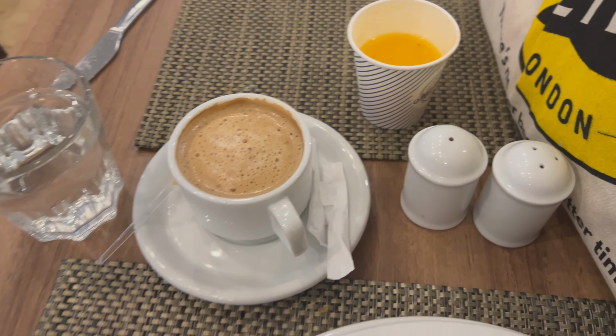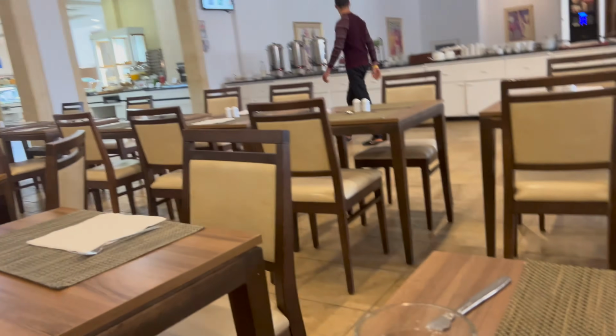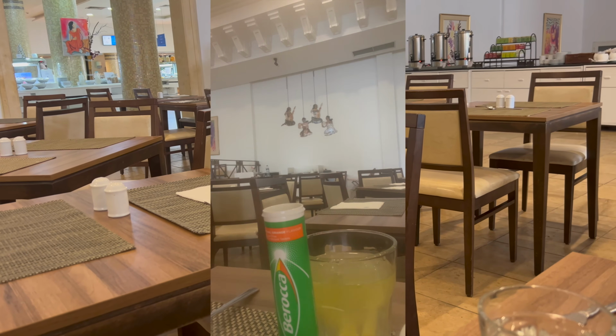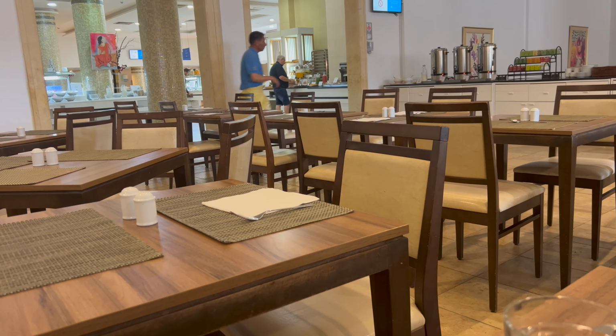But that orange juicy thing, my coffee, I've got this to put my Berocca in, which I'll do in a minute. I did just have a moment over there in the restaurant. I saw some gluten-free cake and I was like, oh my God. And I picked it up, put it on my plate, and then there was something next to it that said sugar-free cake. And I looked at that, and that had all holes in it, as in like gluten-free bread and stuff does.